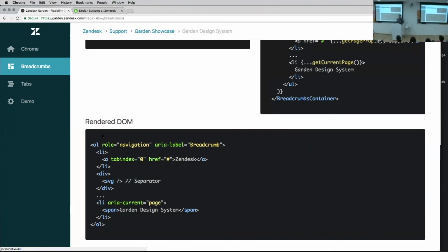And every single element within the Zendesk products that use Garden, even down to a button, a text field, tabs, has this level of accessibility built in, which is something that is unique across most design systems.